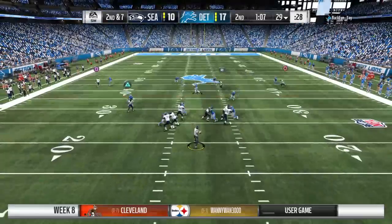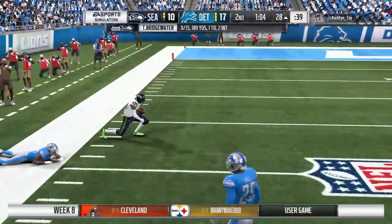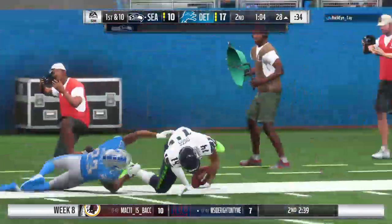From the gun, Bridgewater looking deep downfield. And that's caught inside the 30. The young connection hook up there. Bridgewater to Diggs. 43 yards.